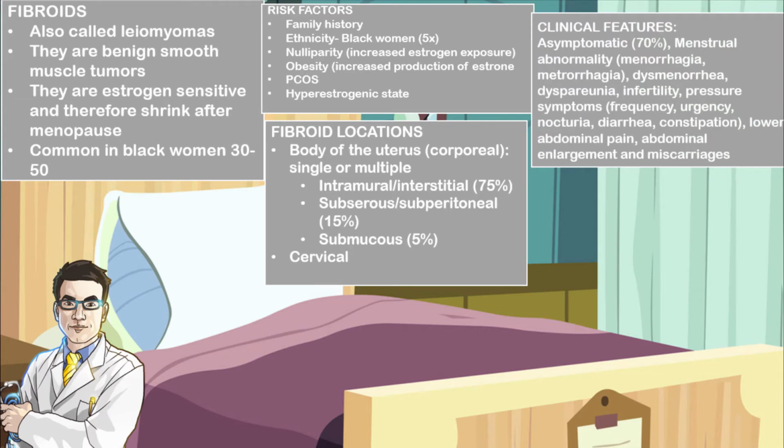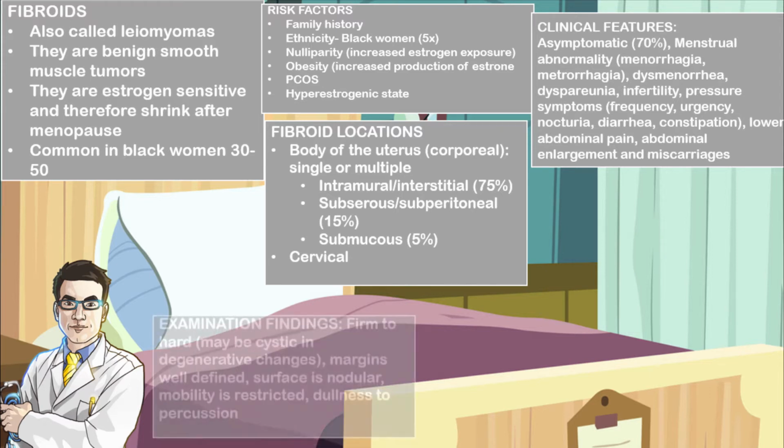Some clinical features involve patients being asymptomatic, so you may not even know that you have fibroids in 70% of the time, but if there are symptoms, there may be some menstrual abnormalities such as menorrhagia and metrorrhagia. You may have some dysmenorrhea, which is a painful menses. You may have dyspareunia, which is painful sexual intercourse. You may have infertility. There may also be some pressure symptoms that may cause frequency, urgency, nocturia, diarrhea, constipation, low abdominal pains, even some abdominal enlargement and recurrent miscarriages.